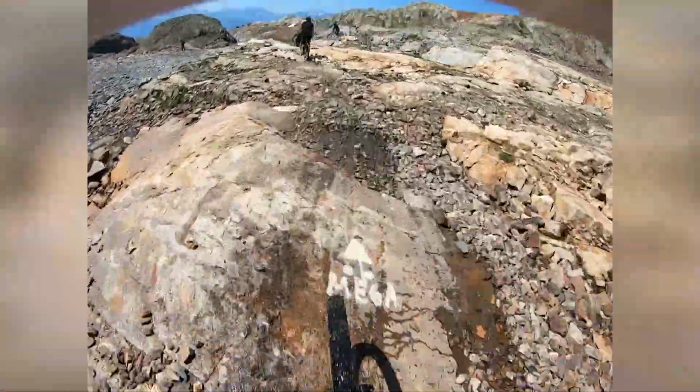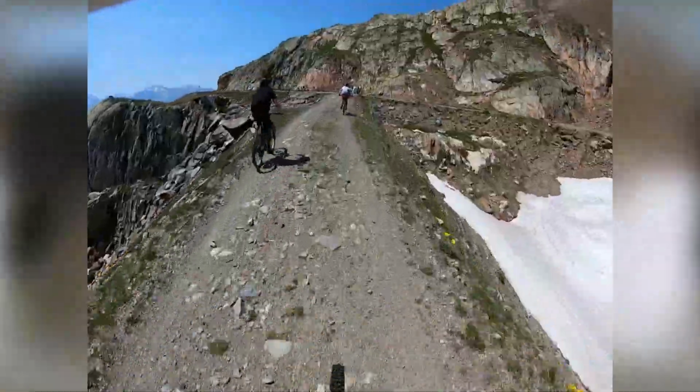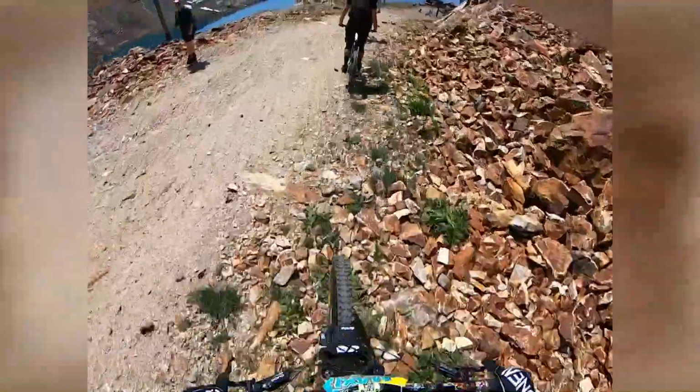Part of the track, and there's so many rocks, and bike setup and looking after your bike is very important. Got to get that thing to the finish line.